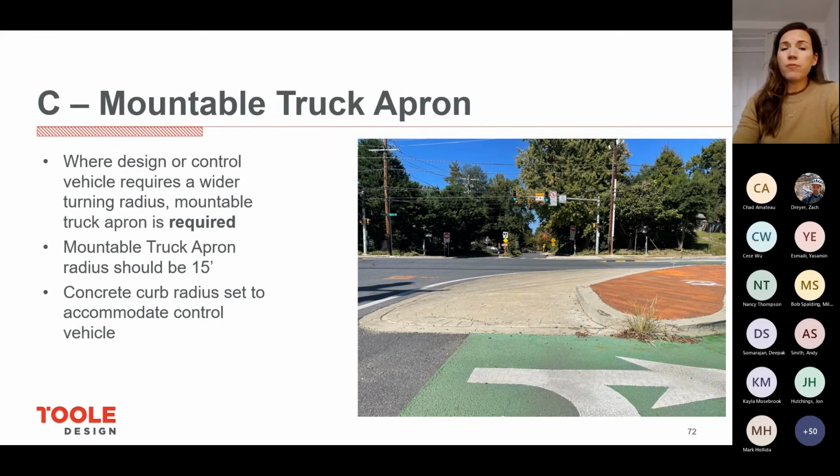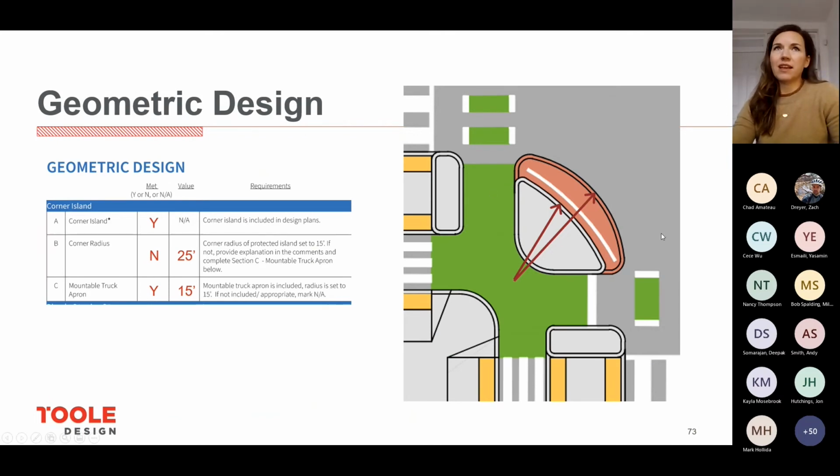Okay, and then the portion on the checklist about the mountable truck apron just asks whether it's necessary based on your design and control vehicle and what the radius of that is. So the mountable truck apron radius should be set to 15. So that's this out here. Basically, if your corner island cannot be, then you need to create a mountable truck apron that does have a 15-foot radius. And then you would set this curb radii over here, the concrete one, to accommodate your control vehicle. So how that looks when you actually fill the checklist out, let's use this as an example. Does it have a corner island? Is it included in the design plans?